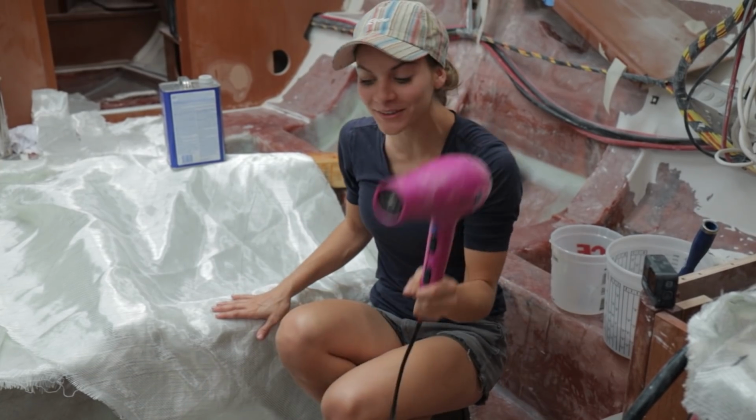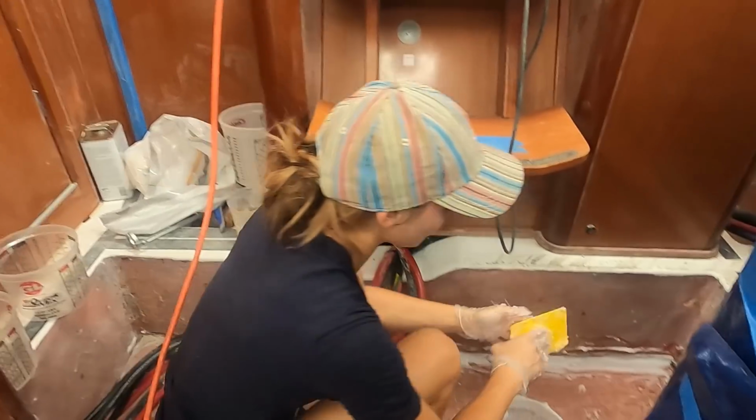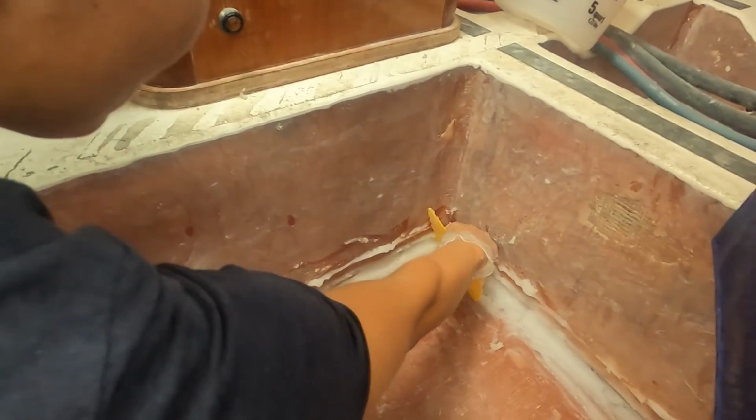Hopefully it'll go quickly because we are running out of time. I don't have the most experience with one of these, but I'm confident in my abilities. Take my squeegee thing with the radius and just run it like this.